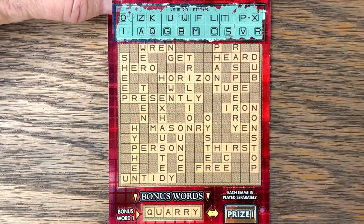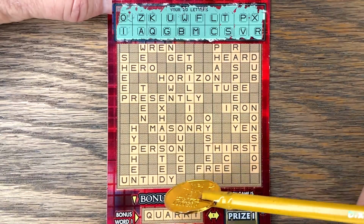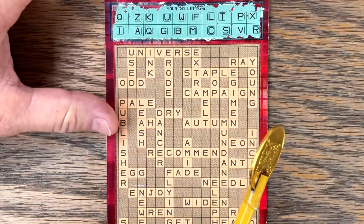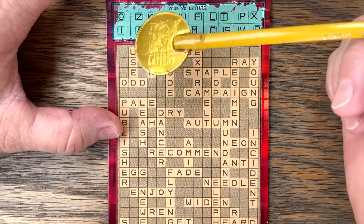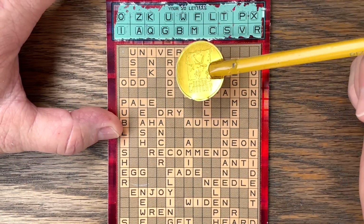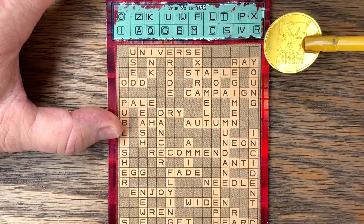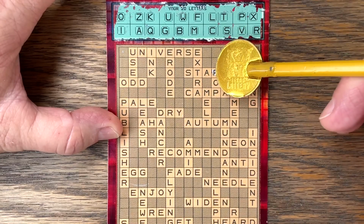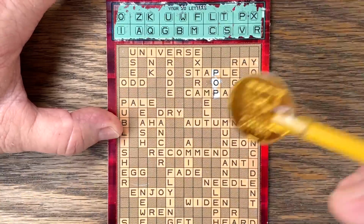Thirst. We have thirst? No, we have no H, do we? No H. No E, and no N. All right, let's go back up. We'll go down. Come on, 1 million crossword. There's an E and an N and an E. We have an O? Oh, we have pop. Yeah, we've got pop. Great. Just need one more.